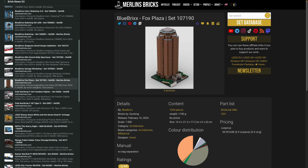With that, last but not least, availability of Fox Plaza, the one of Fox. I guess a 107190. Obviously, this is an actual building that is out there. However, it has also been the protagonist of Die Hard, the first movie. I think it was called Nakatomi Plaza, not 1% sure.